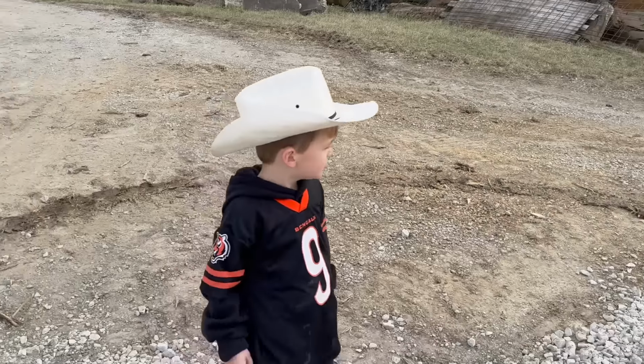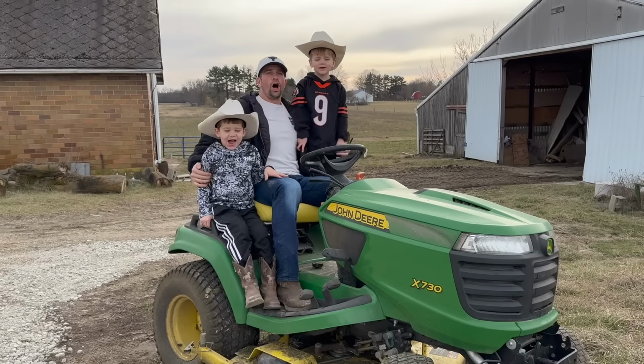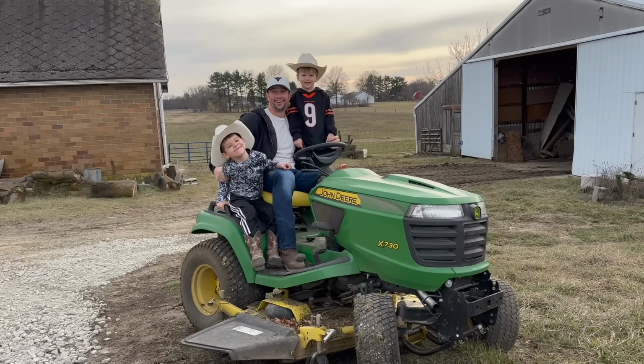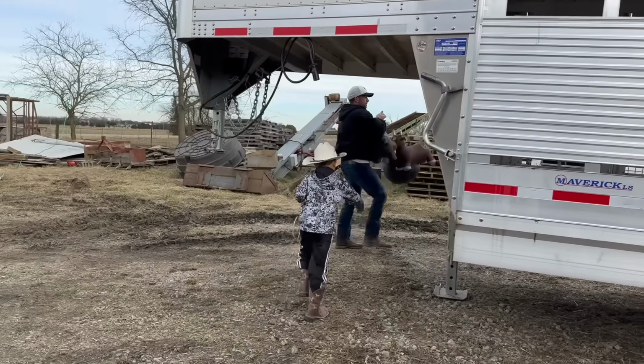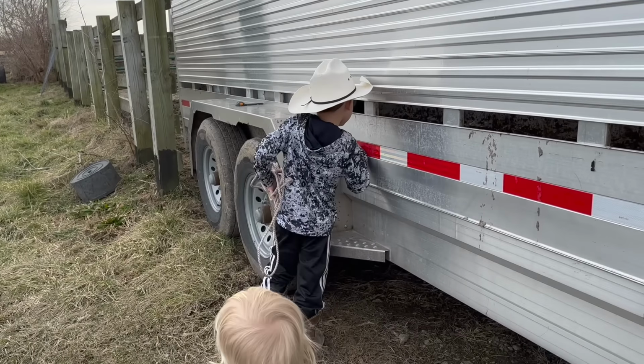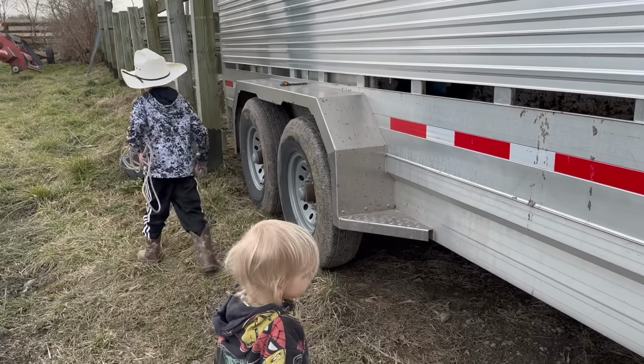I'm not sure if that's going to be in our best interest. There's turtle mode or rabbit mode. I'll put it in full-on rabbit mode. It'll be all right. What do you think? Oh yeah! Wow! What's in there? Just cows?